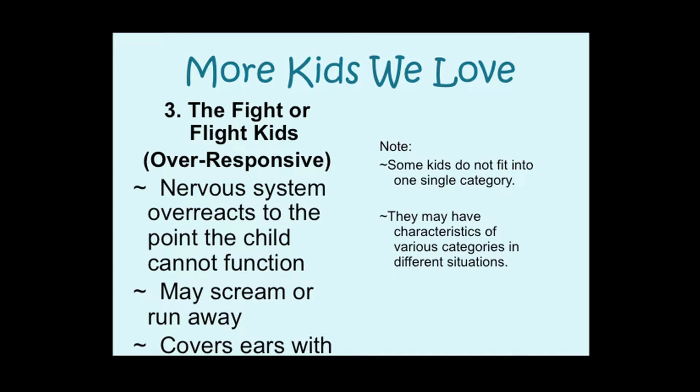And so they might scream or run away. They overreact to the point that they just can't function. They're sensitive to bright lights. They don't like movement. They want to stay grounded. They don't function well with a lot of transitions. And light touch is dangerous, and they really don't like messy things on their hands. And some kids, they don't fall into any one of these categories. Sometimes there's a mixture of all of them. So that's where the challenges come in.